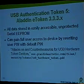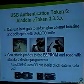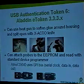So the eToken is another device. I looked at these both at the same time to compare what the current state of the art was. Again, we were able to get full user access to the device, and the link to the paper goes over in detail what I talk about here. To open the device, similar type of thing.